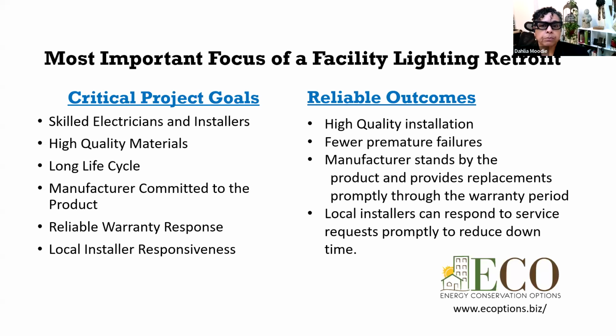And so as soon as we're able to receive that, we're able to get back with our customer and get those installed. And in a public safety building, that's quite important in order to make sure that there's no lighting outages in the building.